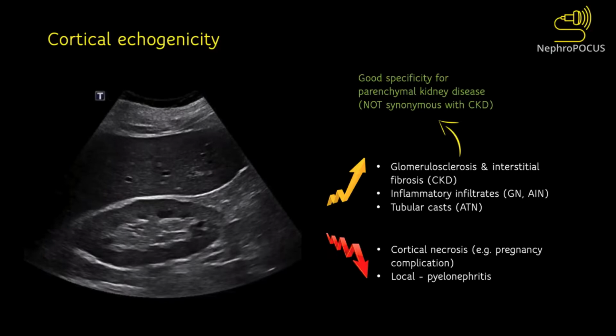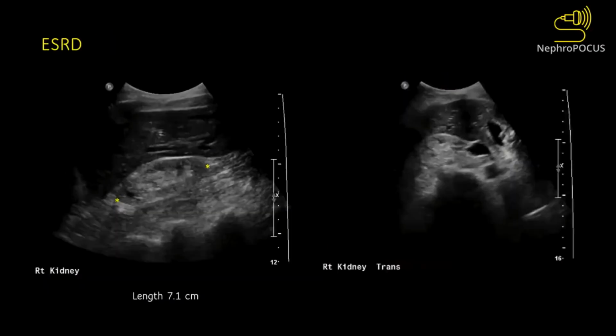And you can have decreased cortical echogenicity in cortical necrosis, which is typically seen as a pregnancy complication. Or you can see a local hypoechoic cortex, particularly in case of infection, such as pyelonephritis.